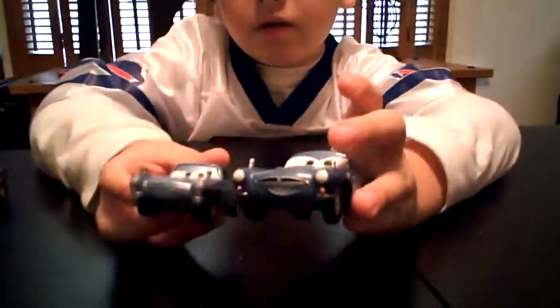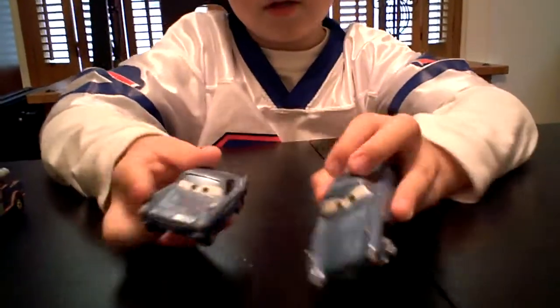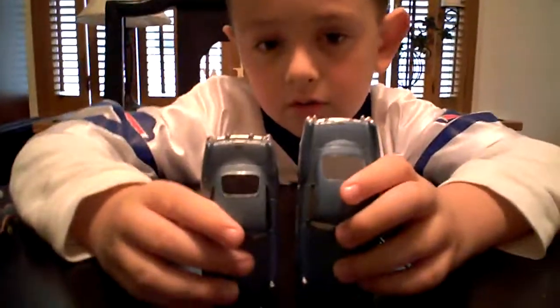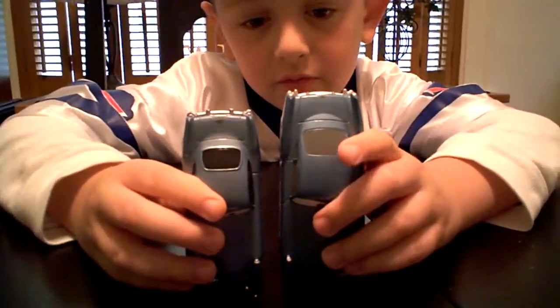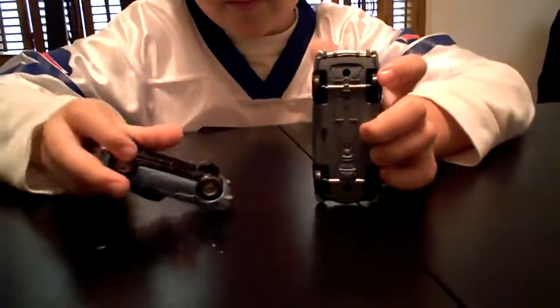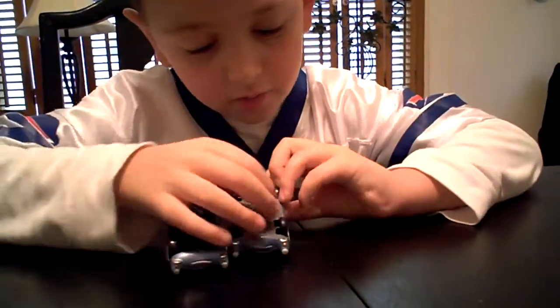Here's Finn McMissile. Don't do that. And look how much bigger he is than the other ones. See, these are bigger. Well, I mean, one's bigger. And then look, on the bottom, one's got an on and off switch and one doesn't. And here's the button.